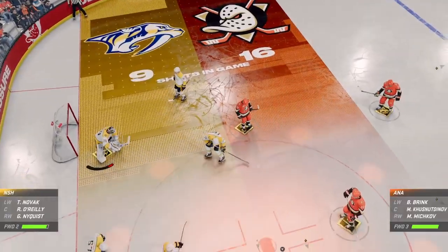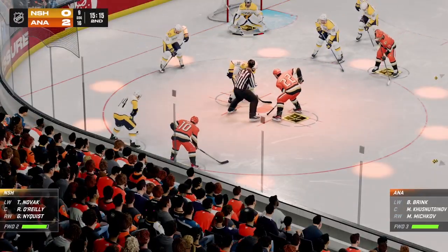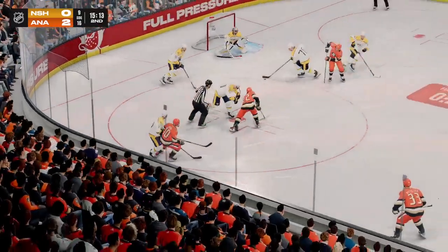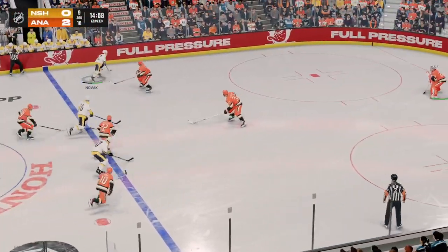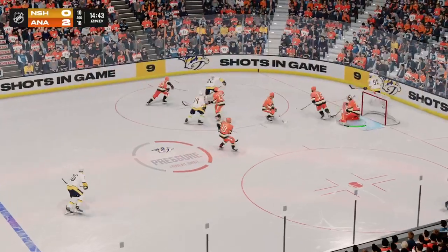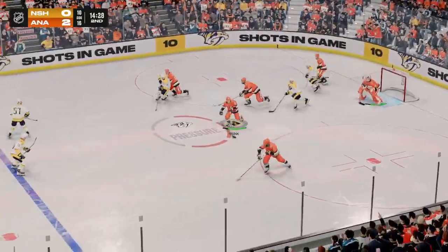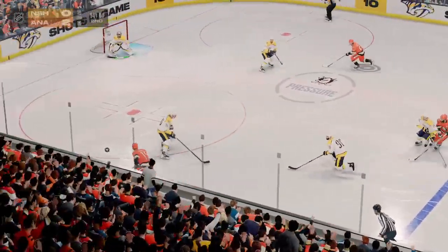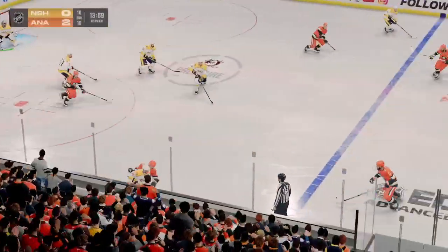We're still in the early stages of this period. Anaheim's got a 2-0 lead. The Predators win the draw on their own end. Inside the offensive end, now down the left. Shot right in front. Oh, a clutch save. Centering pass, and that's intercepted. Looking to set up offensively. A little dipsy doodle, and he loses possession of the puck.